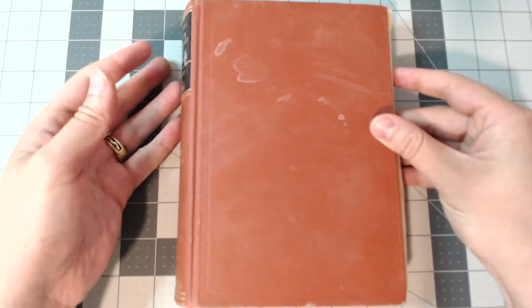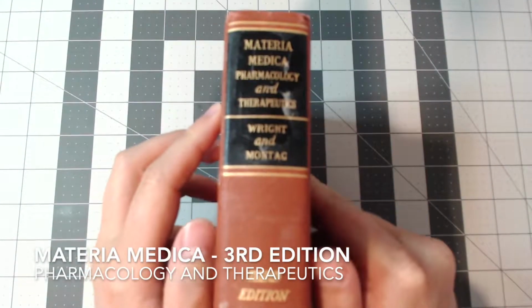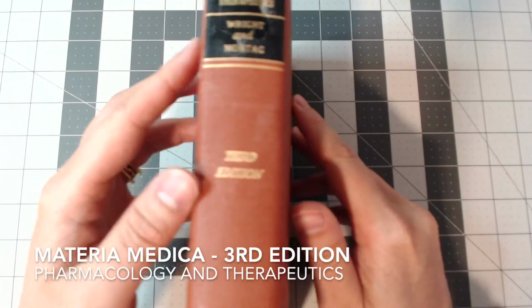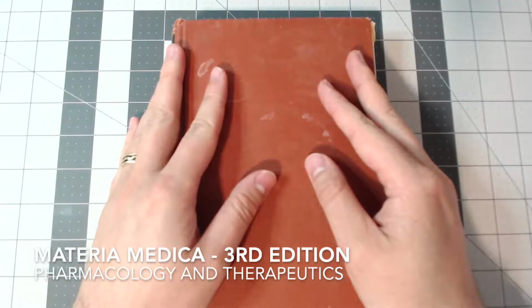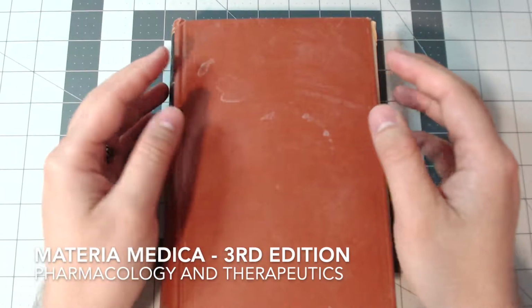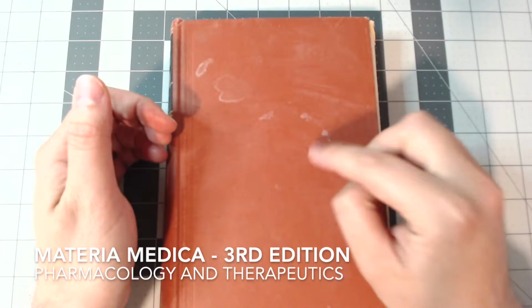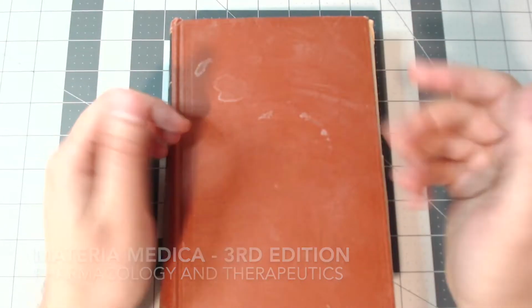In this case, one thing that was recently given to me is something called Materia Medica, Pharmacology and Therapeutics by Wright and Montag, 3rd edition. From what I can tell, it was published in 1945. Why I think this is interesting, especially if you're a pharmacist, a pharmacy student, or in the medical space, is that it's a good insight into how we got medications to patients in the past.